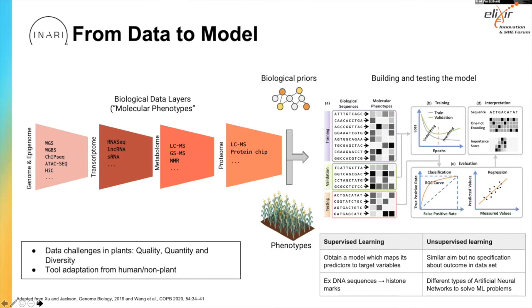And then on the right-hand side, you see a very simplified overview of how such a model can be built and tested, and the differences between approaches. Either you do this through supervised learning, where you try to obtain a model which maps predictors to specific target variables. For example, you have DNA sequences, and you use that to find histone marks, or the other way around. And then you have unsupervised models, and this is where things like artificial neural networks and variants of that come into play, where you don't have such a specification about the outcome in the data sets.